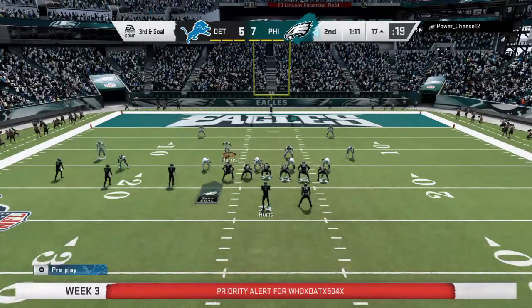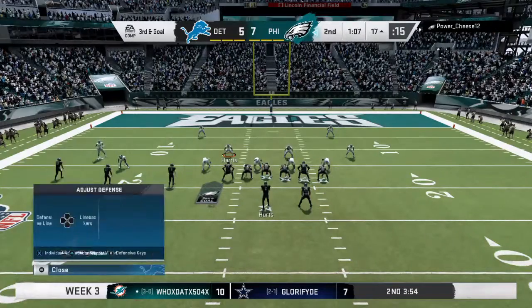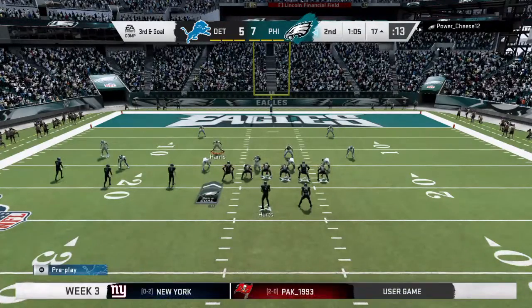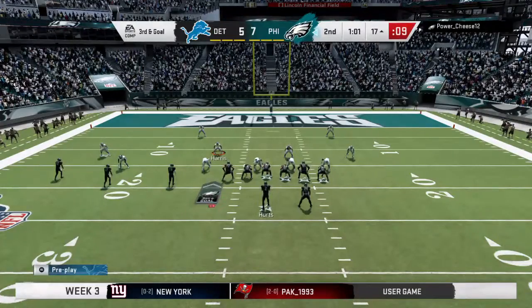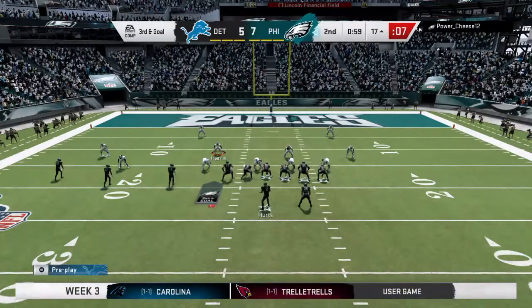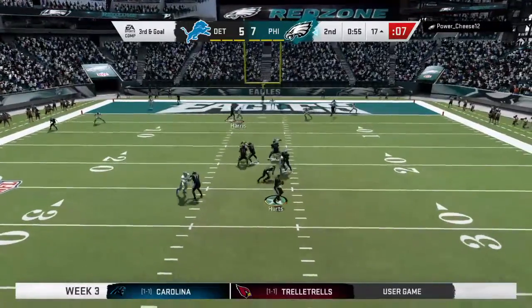25 to Mike. We got 25 to Mike. Hey, tag. Hey, 25 to Mike. Here we go.